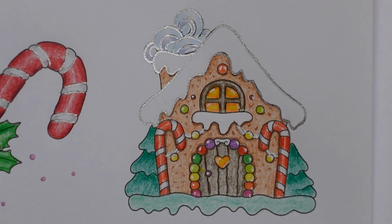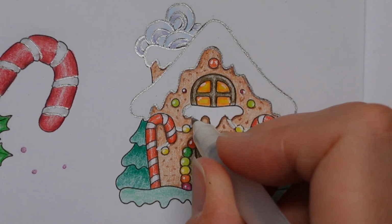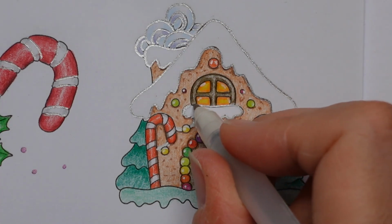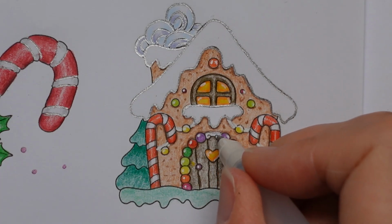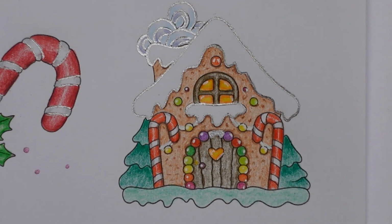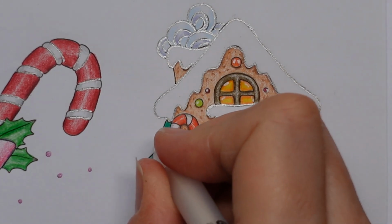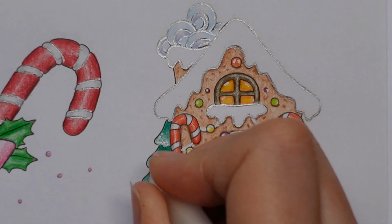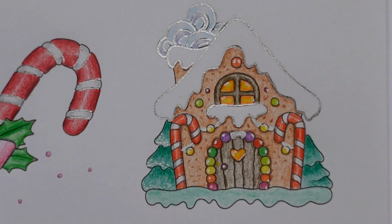Like that. Then back to my silver pen. Go around the edge of there now, and the edge of this bit. Right, now I'm going to draw a bit of snow on to wipe back with my white pen. So we're going to put a bit on the edges of the Christmas trees here, like that. Just like someone's put a little bit of icing sugar on there.